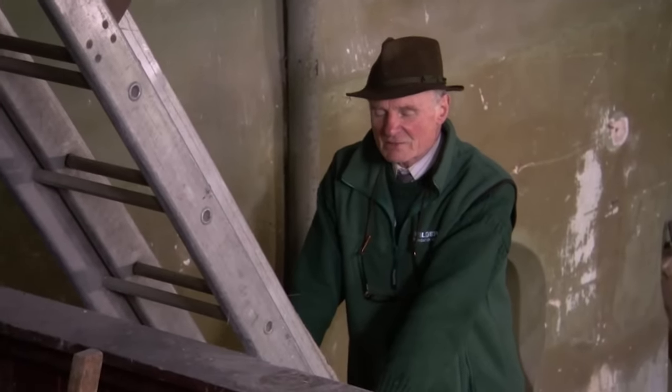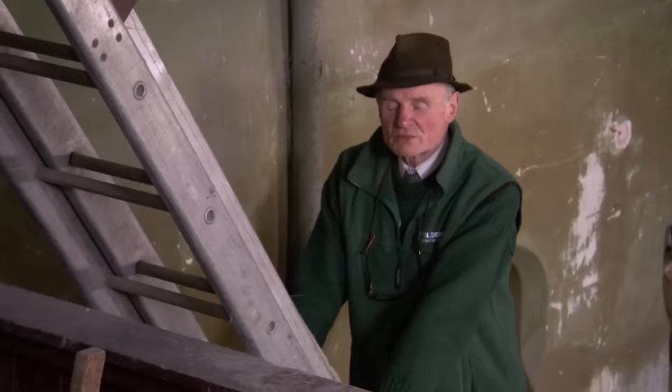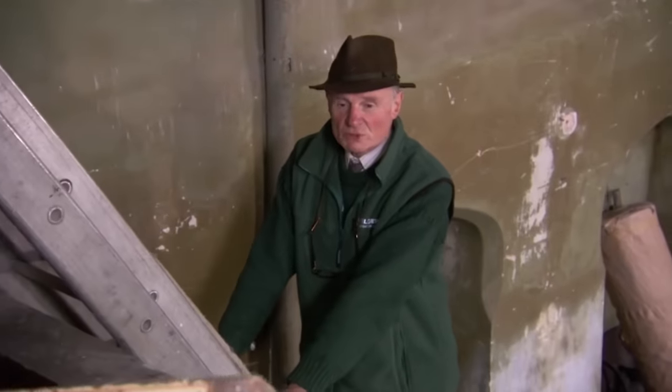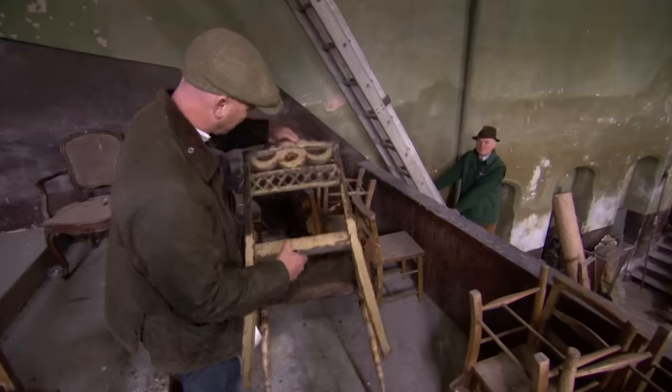It's like selling my grandmother. We'll talk about it. I'd love to talk about that. I love the chair. It's beautiful. It wants to be looked after. It's such an elegant thing. It sits so well.